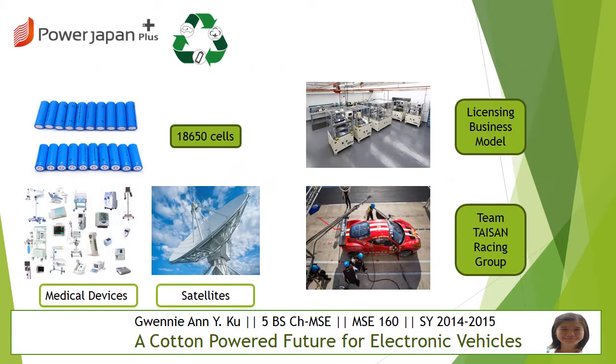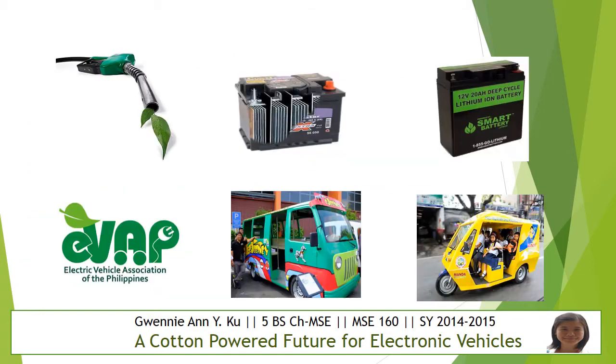Its path to the market will begin with a benchmark production of 18650 Raiden cells to meet demand for specialty energy storage markets such as medical devices and satellites. For larger demand industries such as electric vehicles, Power Japan Plus says it will operate under a licensing business model, providing technology and expertise to battery manufacturers to produce a Raiden battery. Team Taisan has announced its partnership with Power Japan Plus to develop Raiden batteries for an electric vehicle it hopes to race with one day.